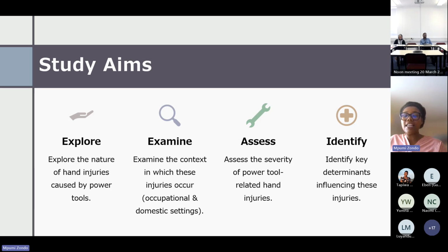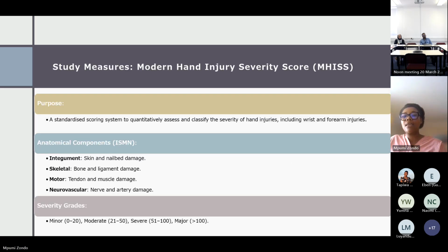The aim of this study is to explore the nature, the context, the severity, and the determinants of hand injuries that are linked to power tool use. One of the study measures used to evaluate the severity of the hand injuries is the Modified Hand Injury Severity Score.